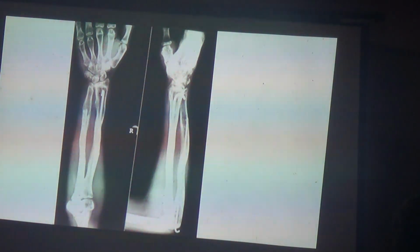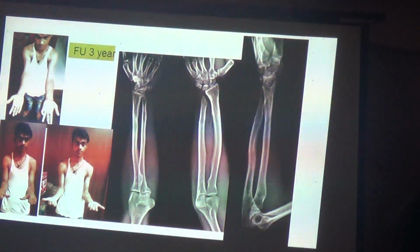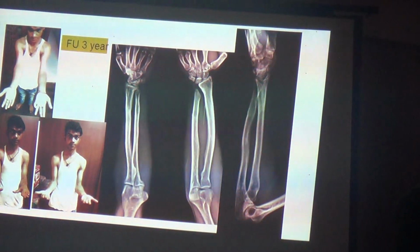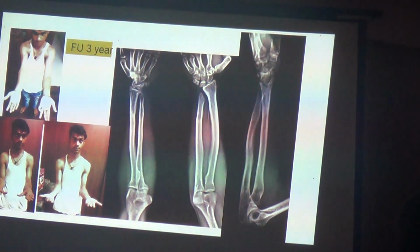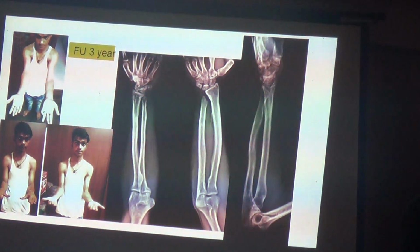By this time the patient is already 20 years old and it's maintained very well. This is a longer follow-up. This is followed at maturity at 15 years, and you can see that the radiographs are good. The wrist is maintained, and the child has done well. This is problem number 1.